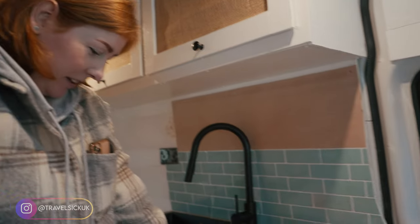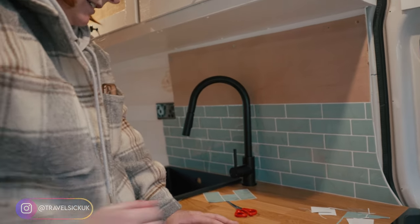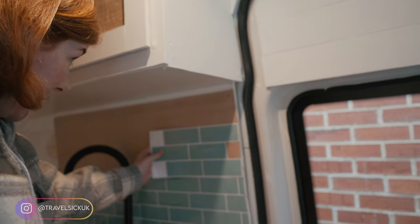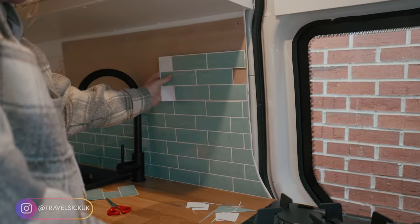Thank you very much. Now there's two more layers you've got to do. Yay. Or is it one more? I don't know. Hold another one up. Let's have a look. So, you will need two, but you'll have to cut the second layer. Yeah, I think it'll look really good when this is done.